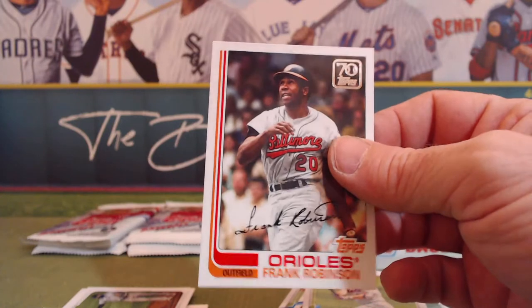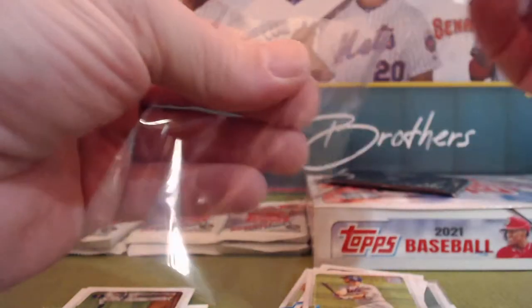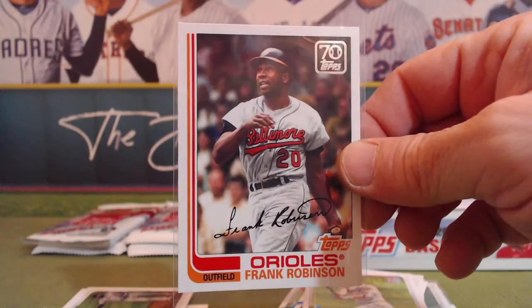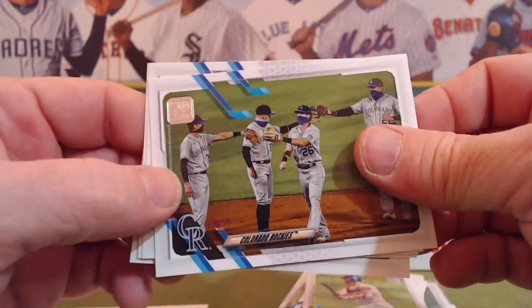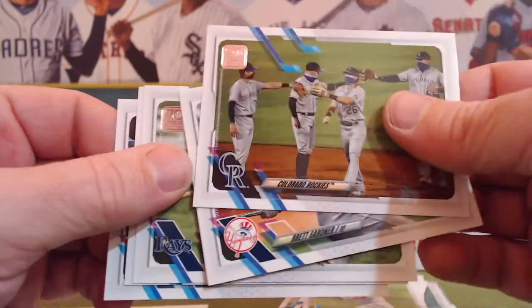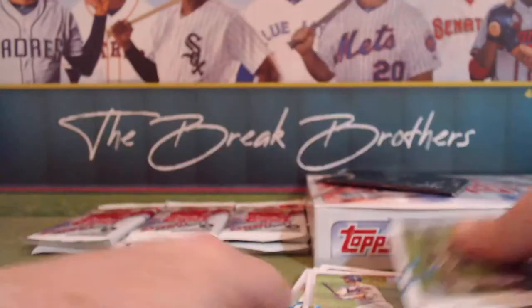Frank Robinson. That's what, 1977? Wow, way off, 82. That's right, I guess it was after 80. That design. Nice, going out to the O's. Had some nice 70th cards today. Pretty happy about those. We got the Rocks, Brett Gardner, Austin Meadows, Escobar, and Mookie Betts.